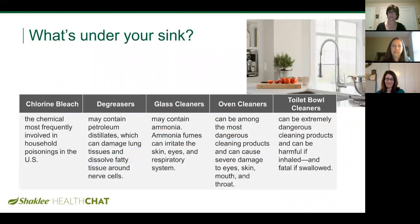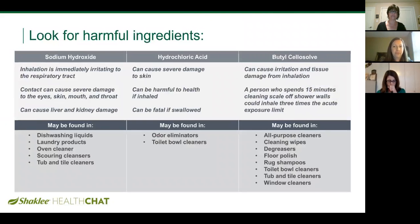So moving on, what is under your sink? Before my good friend told me about Shaklee, which was over 30 years ago, I had a cupboard full of products. These are just common products that we all have. You can see the chlorine bleach, most frequently involved in household poisonings, degreasers, glass cleaners. All of these are on the list of potentially harmful. So let's look specifically at some of these ingredients. We've got sodium hydroxide, and if you look straight down from that, it's in dishwashing liquids, scouring cleansers, tub cleaners, hydrochloric acid. Do you buy odor eliminators? They really are selling them on TV.